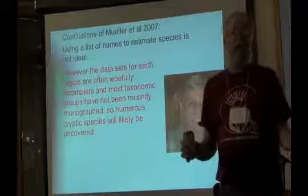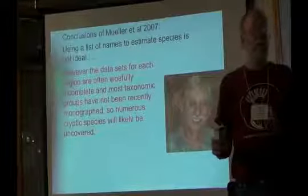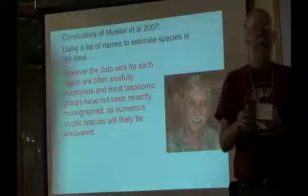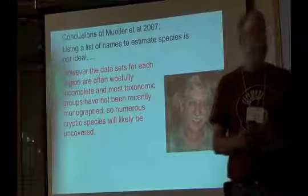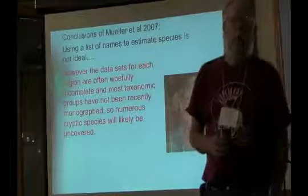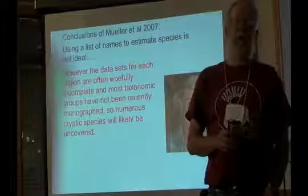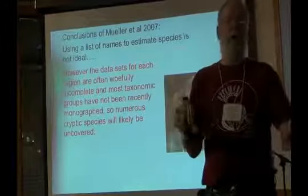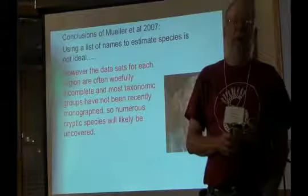Cryptic means hidden. So they're species that we see every day, and we think it's something else because we don't really see the differences. Like all the different honey mushrooms. They all used to be honey mushrooms. Yeah. So different. And in some ways, they're still cryptic because we can collect them here, and we can't really sort them out.